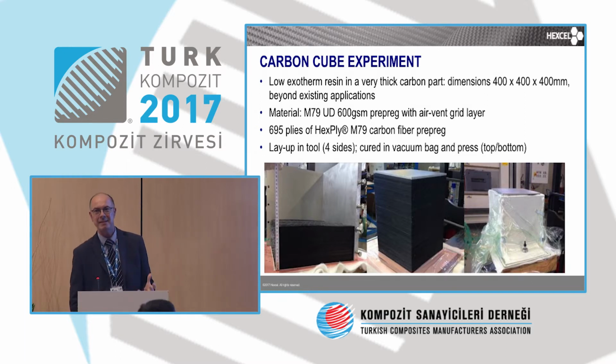It's not realistic for what is being made today. But it's also to demonstrate that if you can do it with 700 plies, a less thick or thinner material would be, of course, easier to do at the same time. One thing to notice also is that we used our air vent grid layer facility, which helps, again, getting rid of all the air porosity.